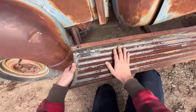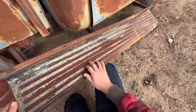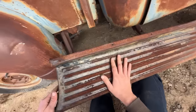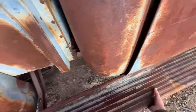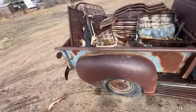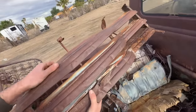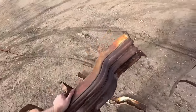Are actually pretty straight. Sometimes you get these trucks and the running boards look like somebody beat them with a hammer mercilessly, but this is actually in pretty straight shape and they're not rotted out. Let's see. Oh yeah. And then here is a grill that's in really rough shape. I don't even think that's usable.